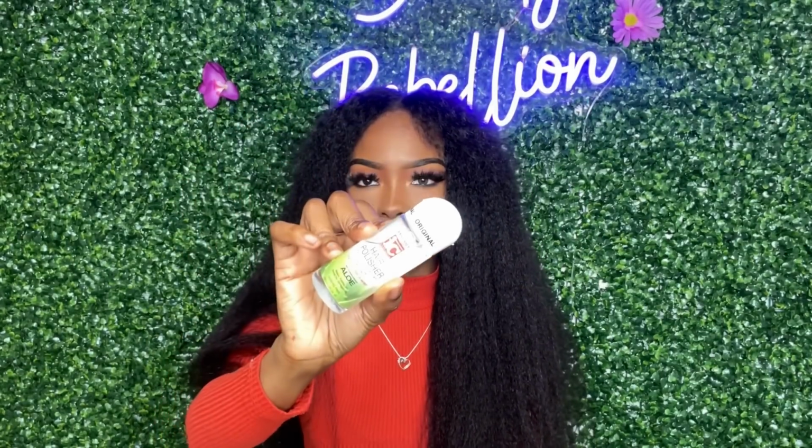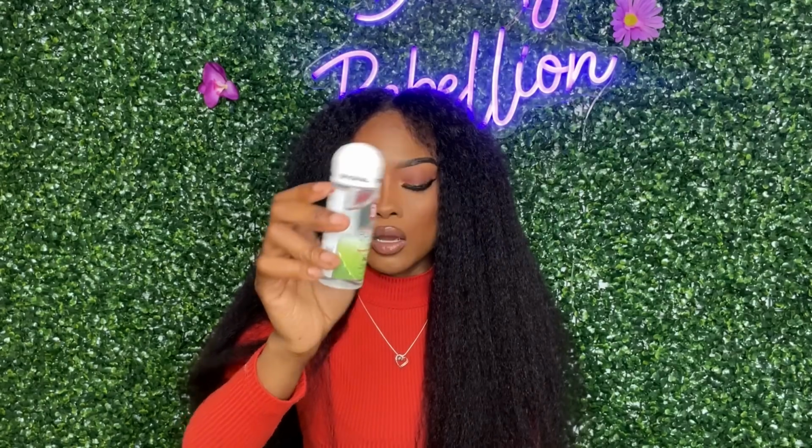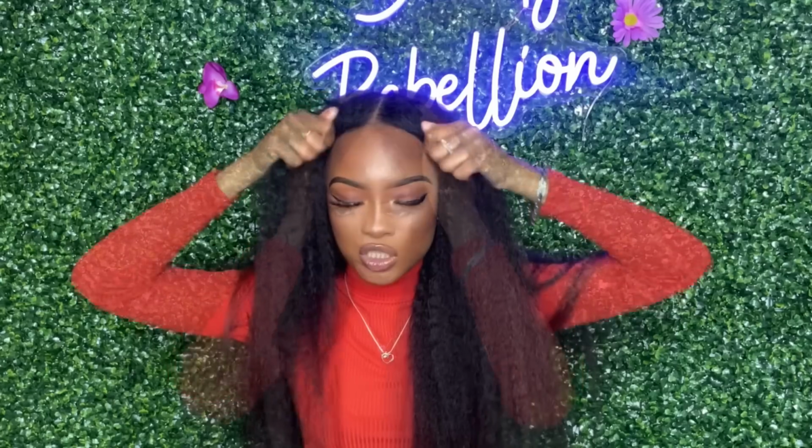Guys, to start off, I'm going to be using my aloe hair polisher oil. I don't know if you can see it. I feel like the light is kind of bright. But I'm going to take that in my hand and rub it all over my natural hair, mushing it in with my hair and the hair, if that makes sense.